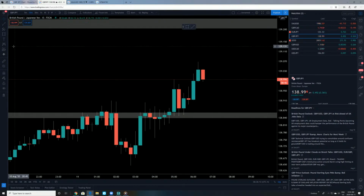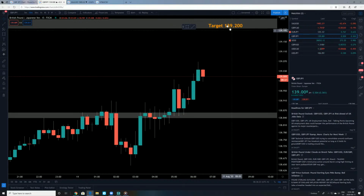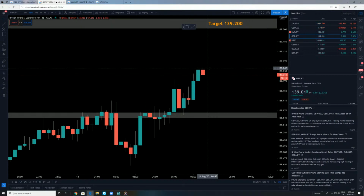139.200, let's put that as the target here. This candle is about to close in 8 minutes. I think as the next candle breaks the high here, I'm going to take a buy. And then obviously the target is going to be 139.200. So I think a buy above 139.040 would be pretty good.